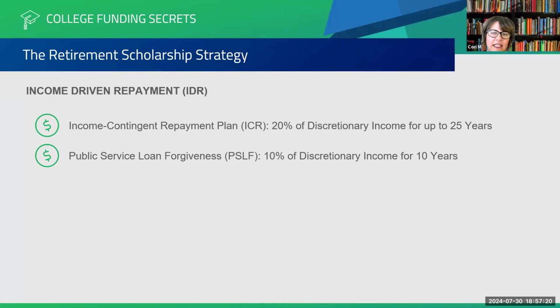And if you work for a nonprofit, a municipality, a government entity, a school, then you can also go into public service loan forgiveness or PSLF, and it would only be 10% of your discretionary income for 10 years, or technically 120 payments. But nonetheless, these are huge, huge discounts off the cost of college. So always want to do the math.